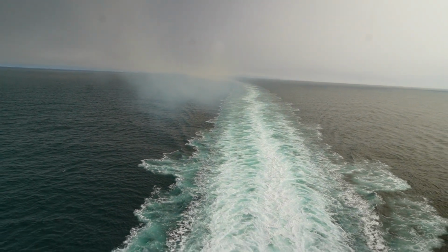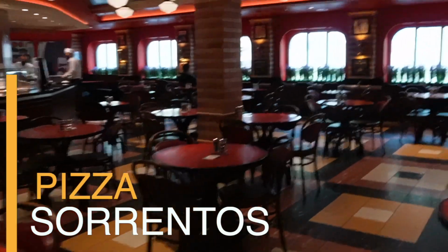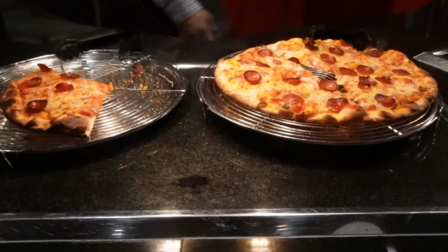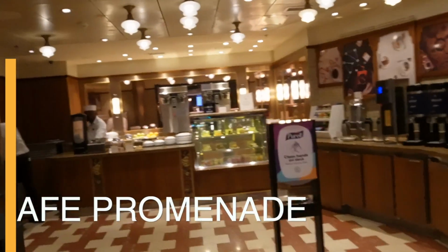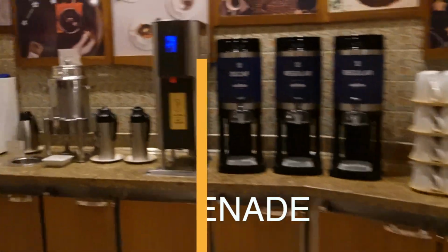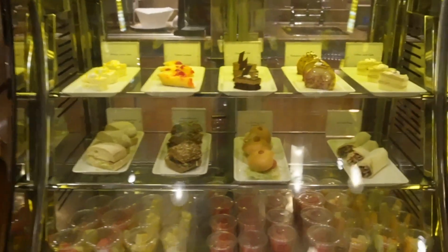My tip to you. Across the way is Sorrento's Pizza. It's free of charge, and they have a specialty called the Caribbean Dream that's pineapple, barbecue, and bacon. Right next door to Sorrento's is Cafe Promenade, and this is a place you can grab a basic coffee, water, some snacks, and then the menu rotates daily. Places have a tendency to be busy when the buffet is closed.